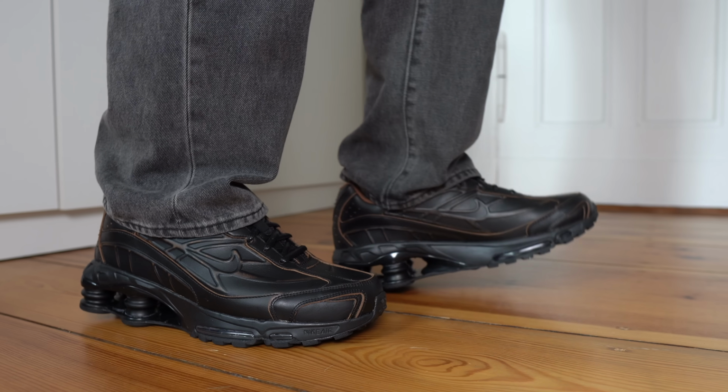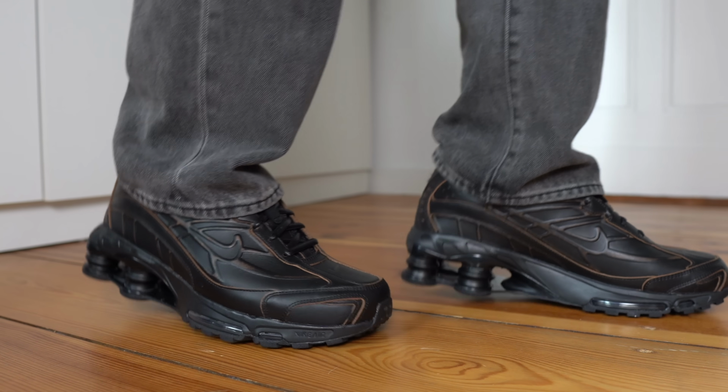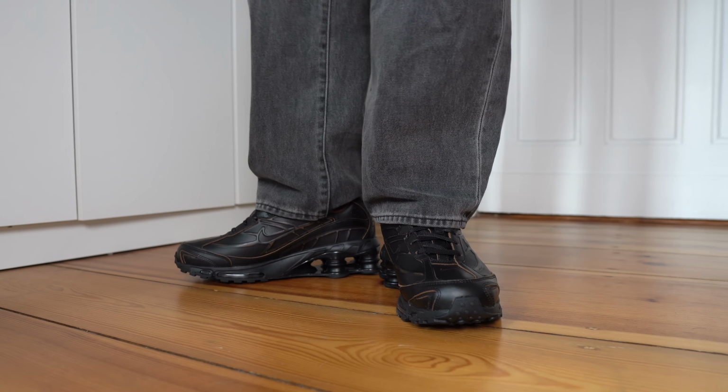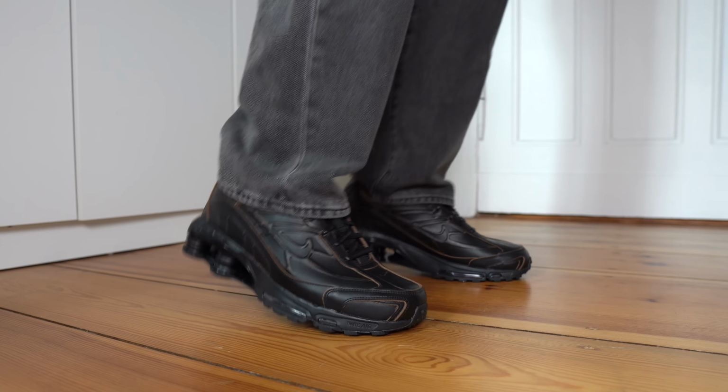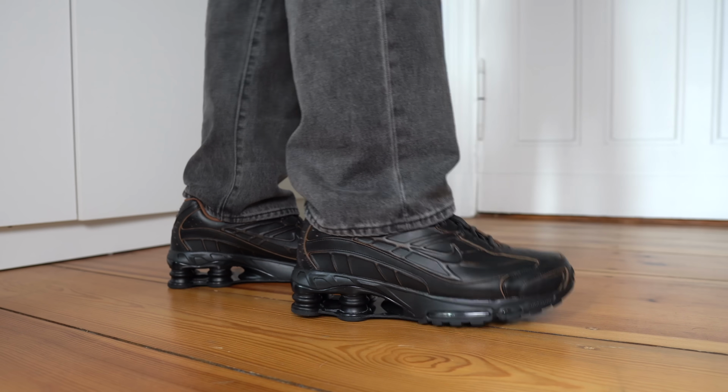For sizing, however, these fit very big in my opinion, so you definitely want to go down half a size from your true Nike size. I would say get these in the same size that you would an Air Force One. I'm a big fan of the shoe. Nike actually has never given these shoes a general retro release until this year, so take advantage of that because we don't know the next time these are going to be back.